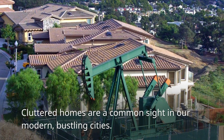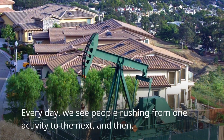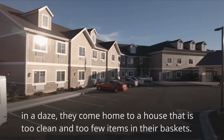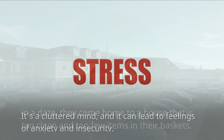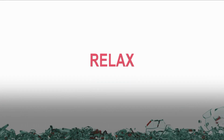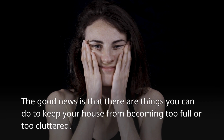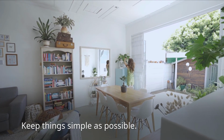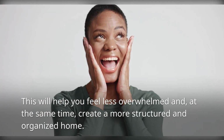Conclusion. Cluttered homes are a common sight in our modern, bustling cities. Every day, we see people rushing from one activity to the next, and then, in a daze, they come home to a house that is too clean and has too few items in their baskets. It's a cluttered mind, and it can lead to feelings of anxiety and insecurity. The good news is that there are things you can do to keep your house from becoming too full or too cluttered. Keep things as simple as possible. This will help you feel less overwhelmed and, at the same time, create a more structured and organized home.